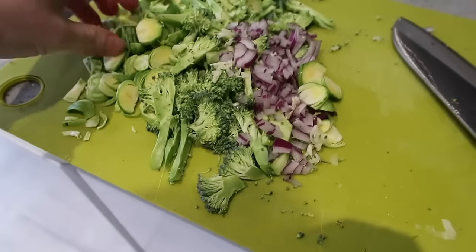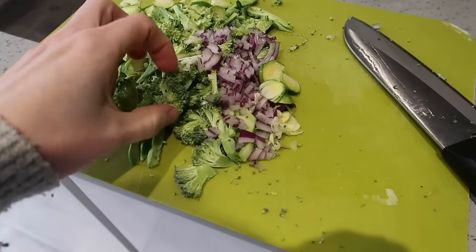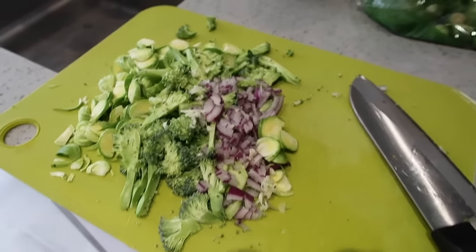So I've shredded some Brussels sprouts, some broccoli, some onion and some garlic. I'm just gonna fry this up.